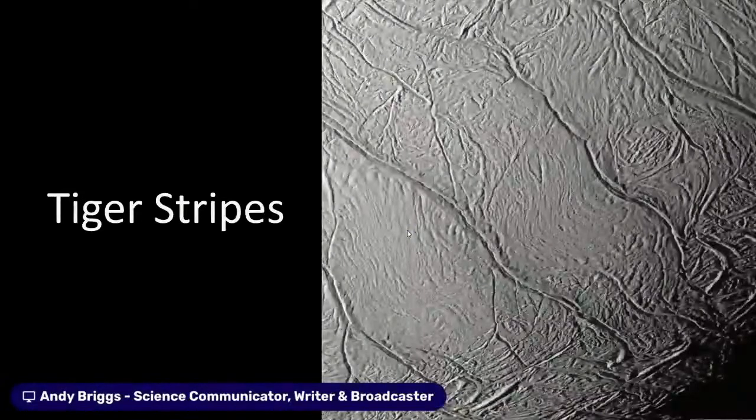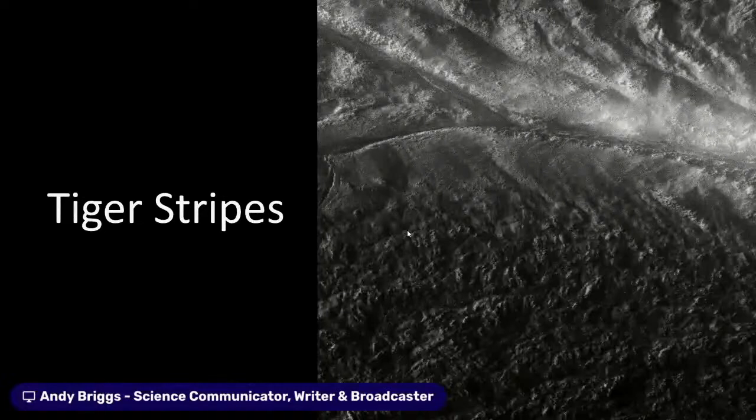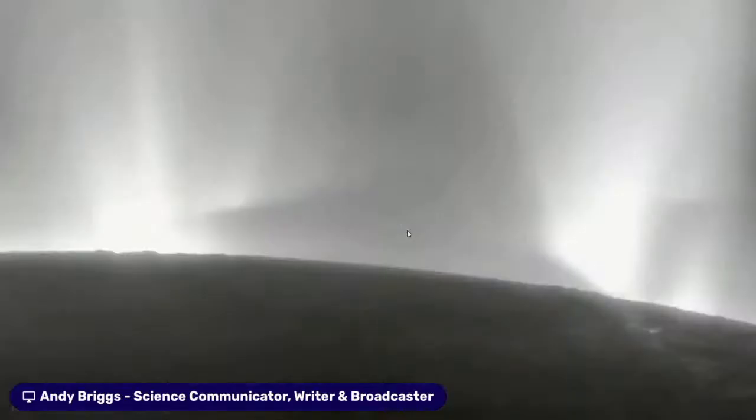Here's a close-up of those tiger stripes. This is a Cassini image, and I think it's a really dramatic image of one of those tiger stripes. And obviously, this is something that was not well understood. Here's a lovely image of a backlit Enceladus, where you can see quite clearly those plumes of material emanating from the tiger stripes. And here's a close-up that Cassini did.